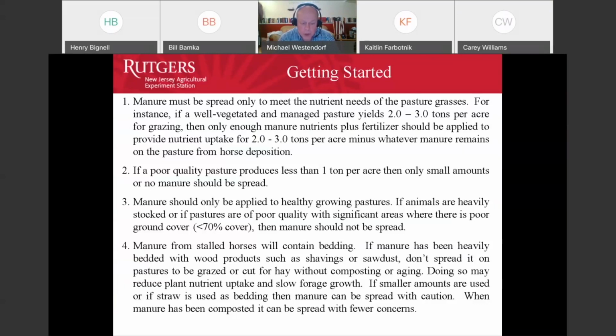Finally, manure from stalled horses will often contain bedding. If manure has been heavily bedded with wood products such as shavings or sawdust, don't spread it on pastures to be grazed or cut for hay without composting or aging. Doing so may reduce plant nutrient uptake and slow forage growth. If smaller amounts are used, or if straw is used as bedding, then manure can be spread with caution. When manure has been composted, it can be spread with fewer concerns. And composting is, if we're able to compost manure that we're going to spread, that's a benefit for a variety of reasons, which we'll talk about a little later.